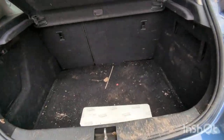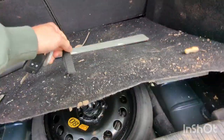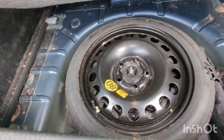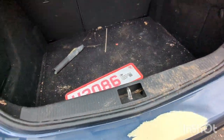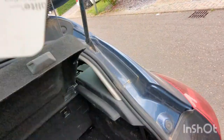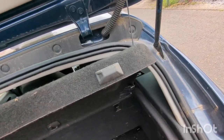It's the 1.7 diesel CDTI. Nice bit of bread, crisps. 3-course meal in here. We've got a spare wheel. Jack kit under there as well. Like I say, it's filthy, but it will actually make a really nice car. Two keys. I found a service book inside as well. There's a bit of service history with it.